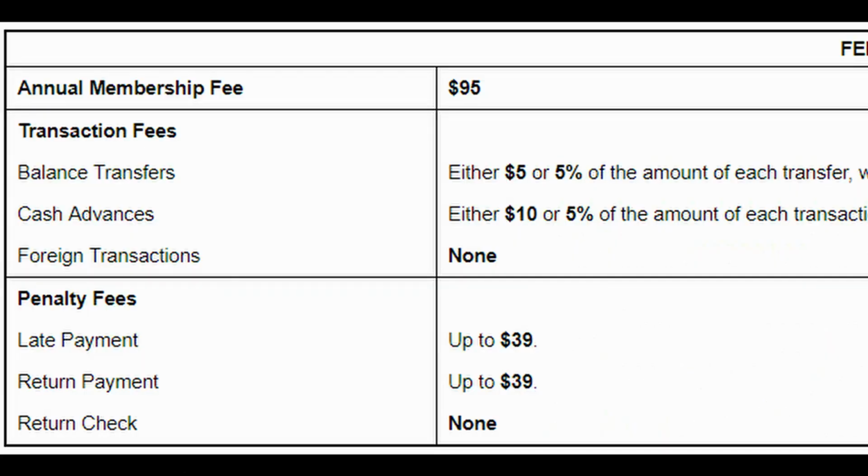Now let's jump into all the different fees that they have. Like I said before, they have a $95 annual fee that you have to worry about in order to find a way to break even. You also have transaction fees: a balance transfer fee of $5 or 5%. That's a little higher than I usually see. Cash advance fee of $10 or 5%, whichever is higher. No foreign transaction fees, like I said before. Penalty fees: you have a late penalty fee of $39, return payment fee of $39, return check fee of none.